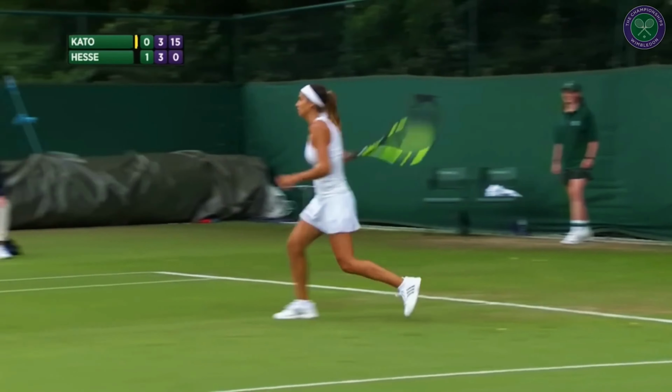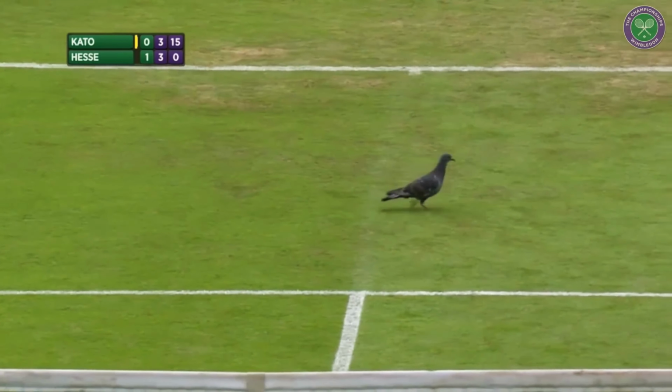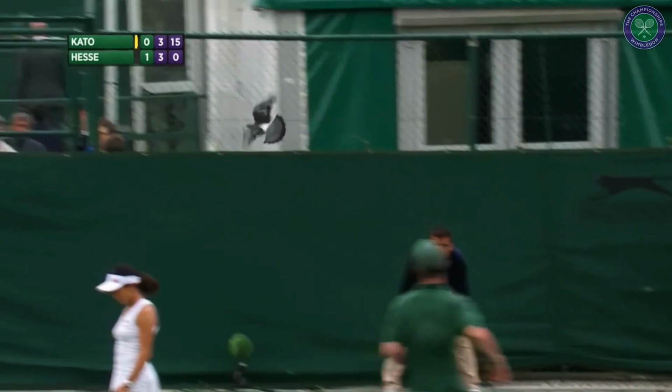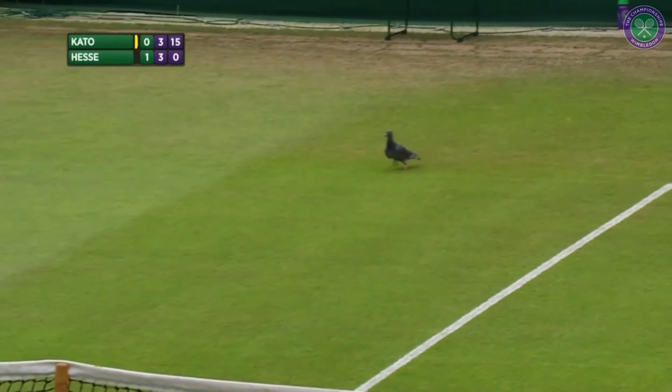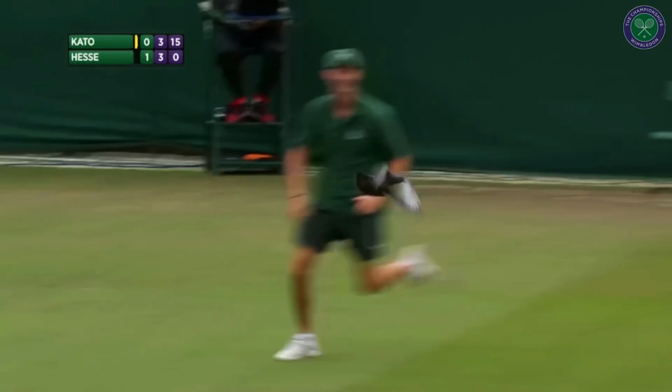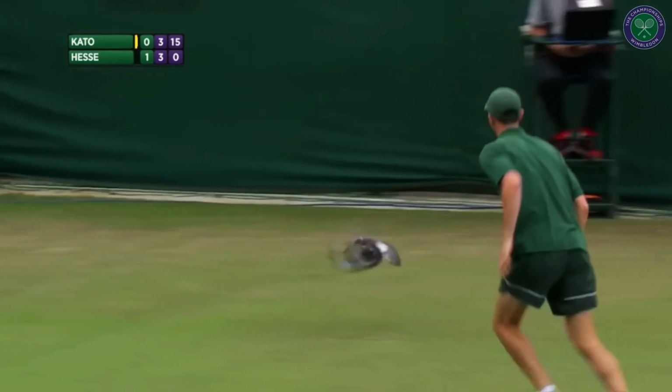Go away. First service. There's been a little bit of a problem here, haven't they? Yeah, Queen's Club, they were sort of into the centre court there as well.